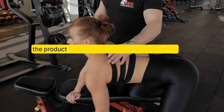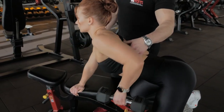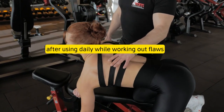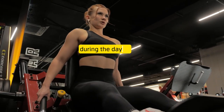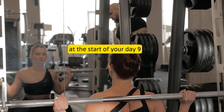Benefits: the product has no smell, and according to buyers, it will last for an entire day. Many people saw their chafing issues disappearing after using daily while working out. Flaws: it might feel painful if you keep adding new layers of the stick during the day, so it might be best to apply one good layer at the start of your day.